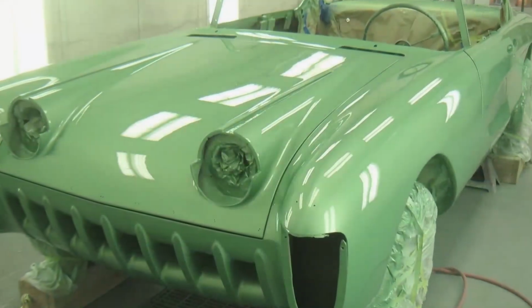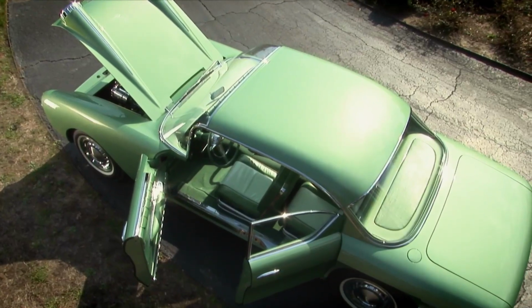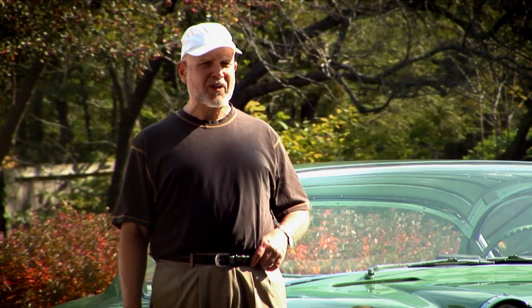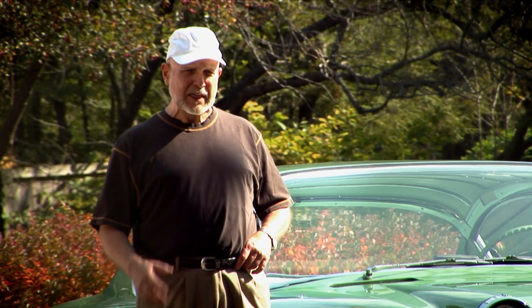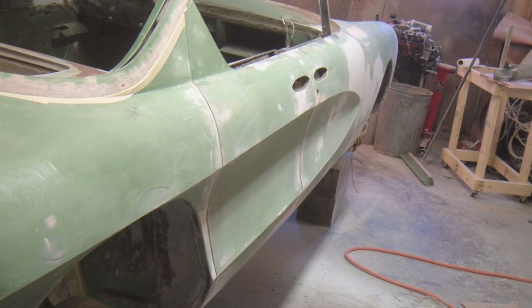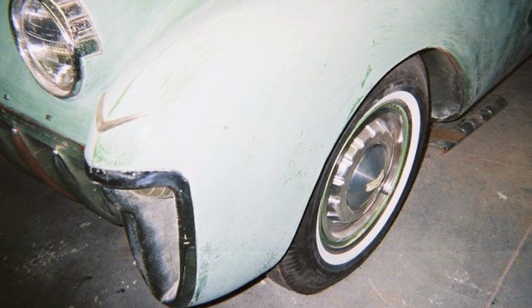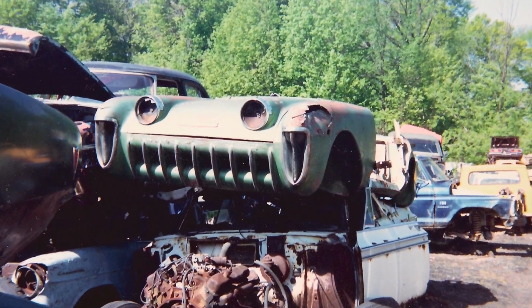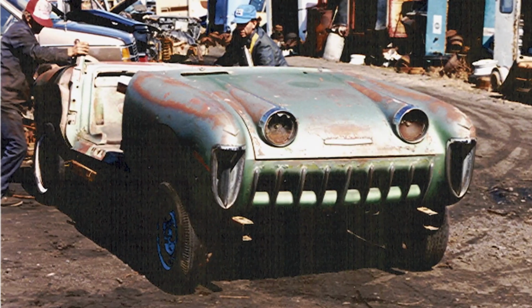As the restoration began, the new owner found a talented fiberglass artist to help him rebuild the Biscayne's body. The color was still on the car. You could still see the green. The chrome was there, and amazingly, it wasn't badly pitted, and it had been outside. It was literally outside for 50-some years. There was no chassis and no interior. And I just brought back the pieces.